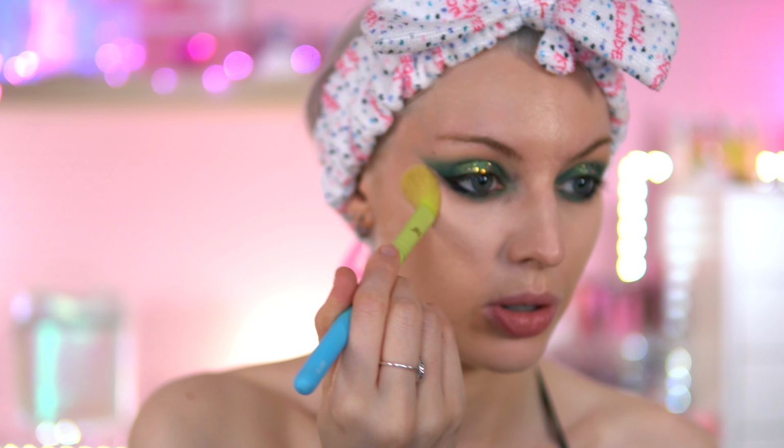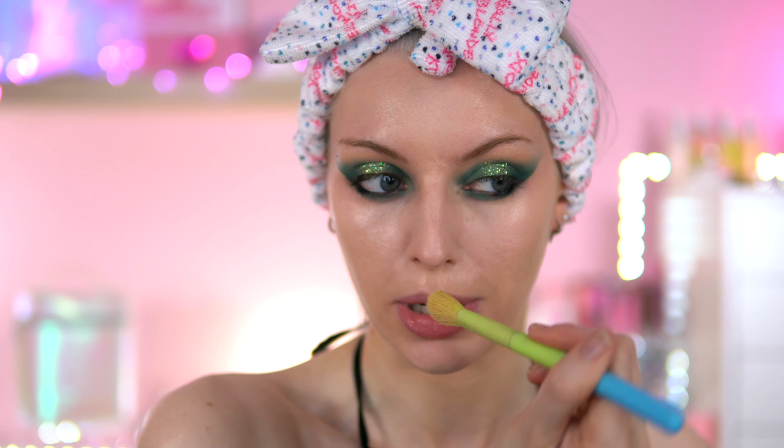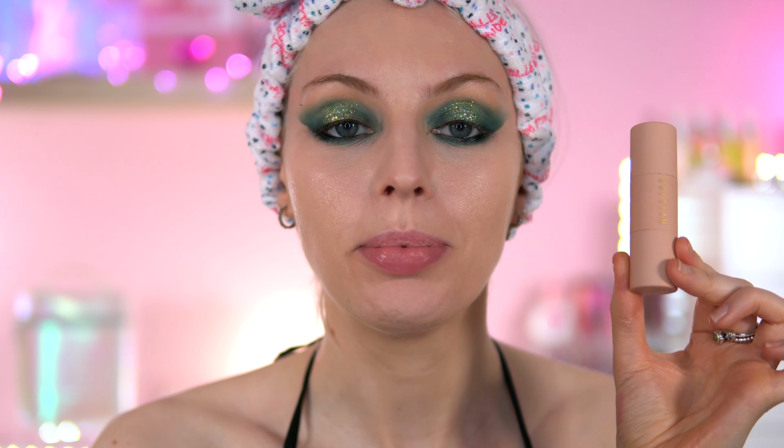It's different to what I've got in my other concealers. Makes a nice change, because I'm always using the HMB one. But yeah, it's just nice to go into something different, I guess. I've been really liking this.